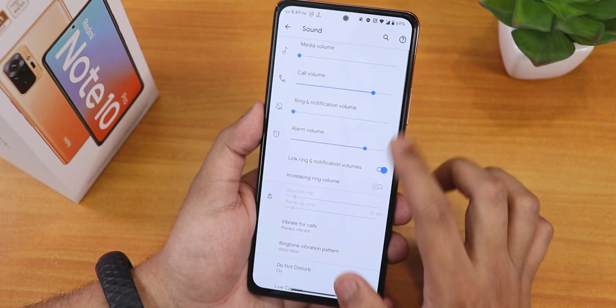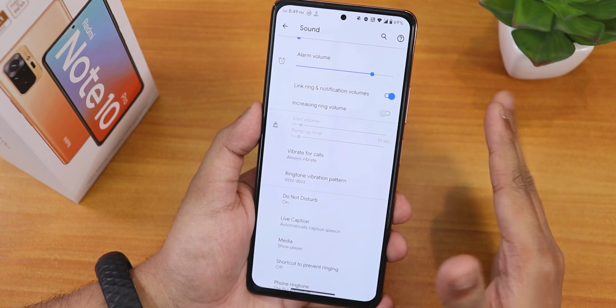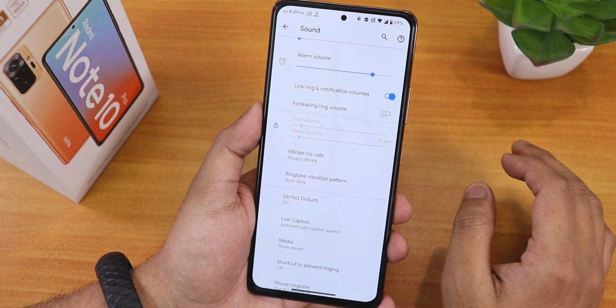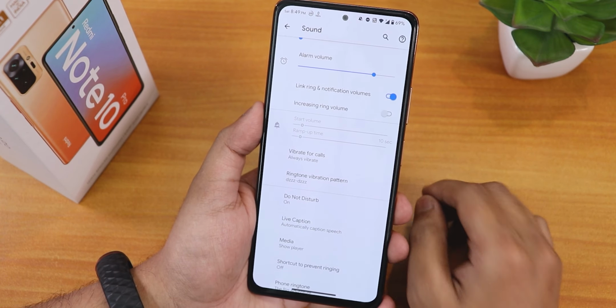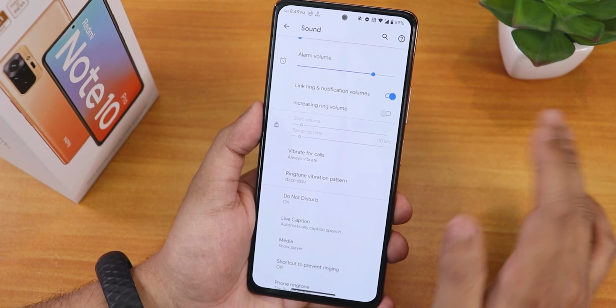Then in the sound settings, we have the media, call, etc. volume. And talking about sound, let me tell you, the dual speakers are working super fine. No issues with that. While consuming media, I have thoroughly tested, dual speakers are working flawlessly, as good as MIUI. And here I would say the sound quality via the headphone jack and Bluetooth as well is super good. No issues that I have faced.